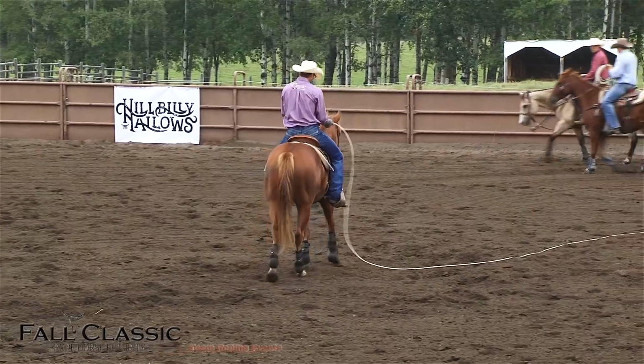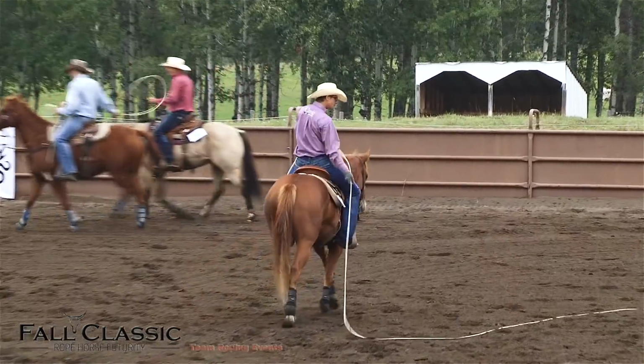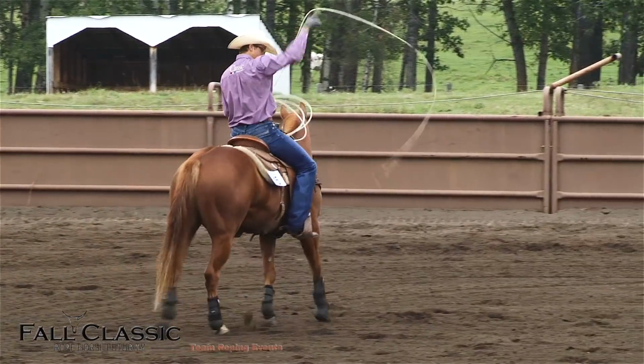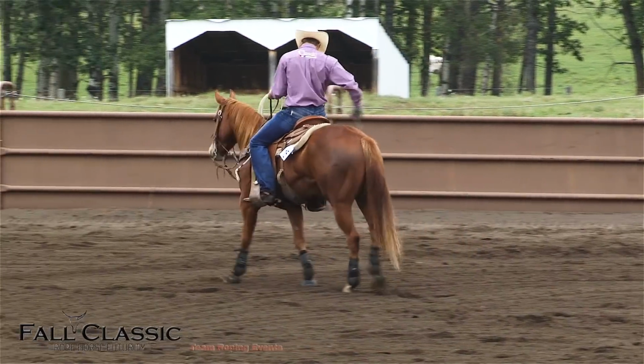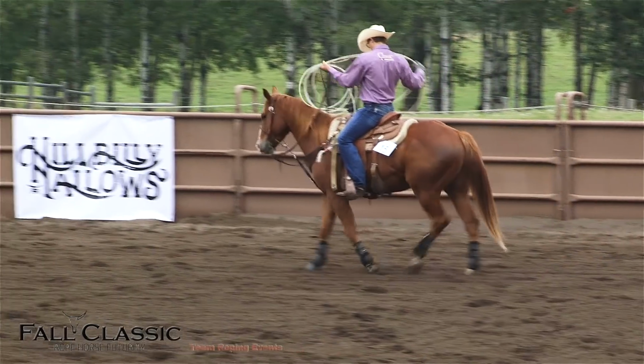Judge number one is going to be even through the box, run and rate. A minus one on the corner and entry and a plus one on the stop for a score of 80. Judge number two is going to be even through the box, a minus one on the break, run, and rate, and an even on the corner and entry with a one on the stop for an 80 as well. An aggregate of 160 on your first one. 160.